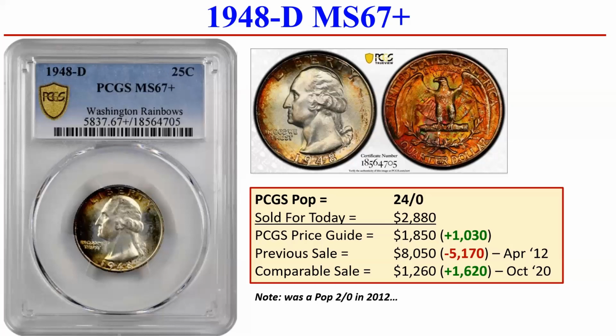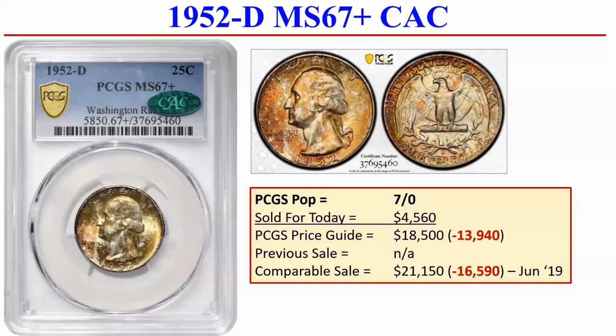This is always what they warn you about when buying high grade modern, where it's all about the grade. It's very dangerous, where the eye appeal is just average on this coin. And you think about it, since 2012, they've essentially found another 22 of these and taken that PCGS price guide from roughly $10,000 back in 2012 down to $1,850. So, youch.